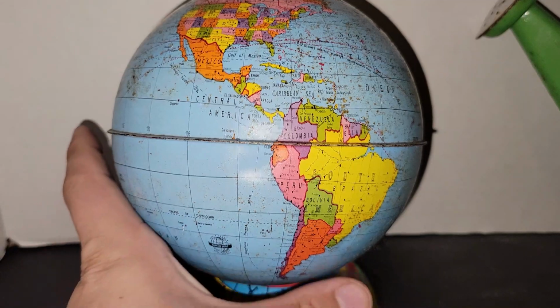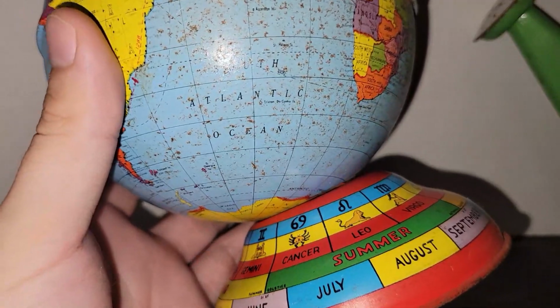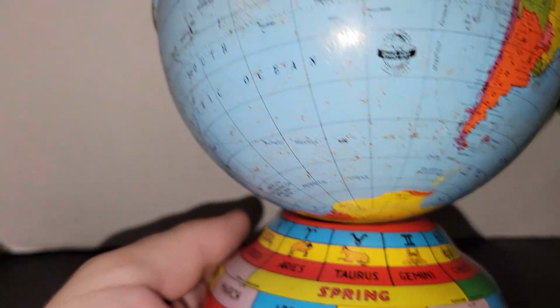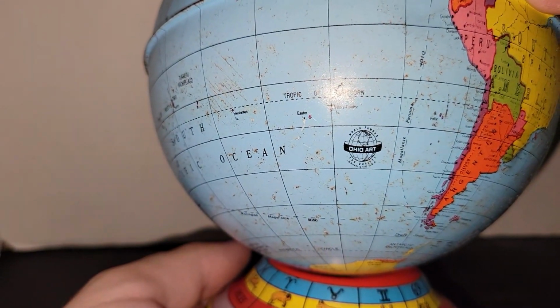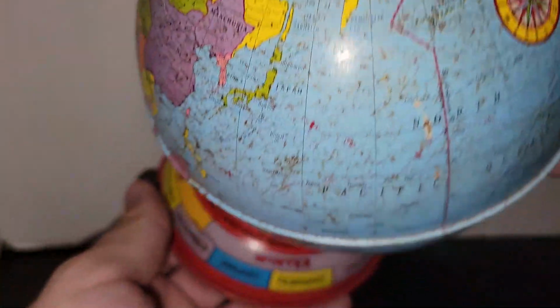So I managed to find this really awesome globe bank. I don't remember who makes it. Is it Ohio Art? Oh, it's Ohio Art. It's right there, right in front of my face. If it was a snake, it would have bit me. It's got some rust and wear, but I love these old globes.